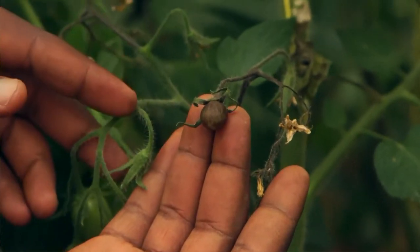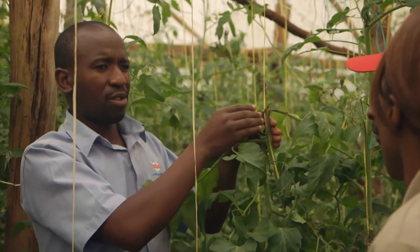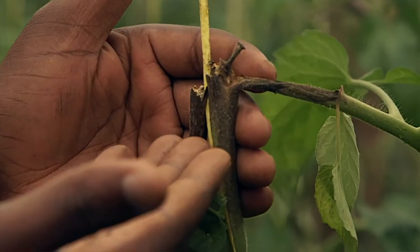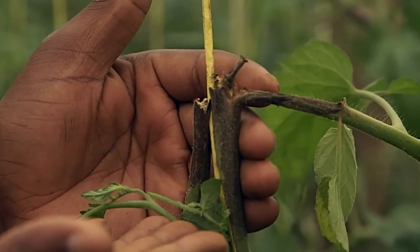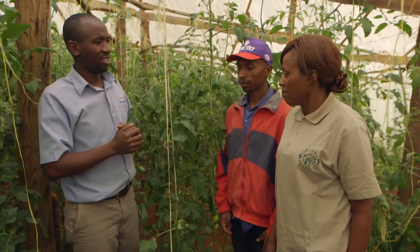When it goes further, you can see that it even cuts off the stems. So you'll find that your whole crop is destroyed. You could have a crop today and tomorrow when you come, there's no crop. It spreads very fast. It only takes a short time to destroy the whole crop. That's how serious it can be. Well, that's very bad news.